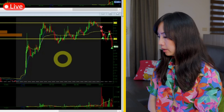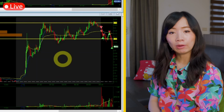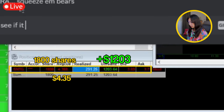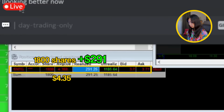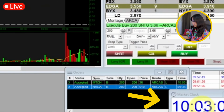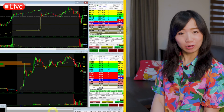So not bad. This all started with risking 30 cents as well. So by risking 30 cents, I've now since made almost $1 per share and even more. You can see I'm still holding on to 1,800 shares short, unrealized 1,200, locked in around 290 already. And it's only been 30 minutes after open. It's now 10:03, as you can see here. So not bad for 30 minutes of work.